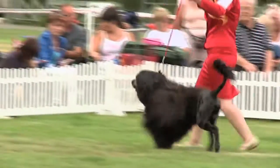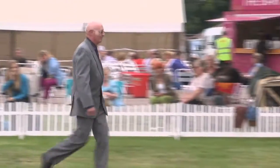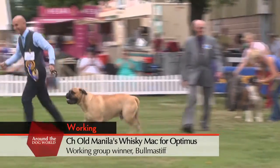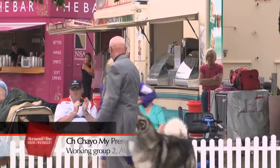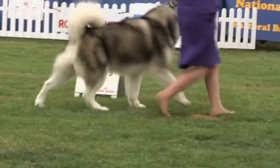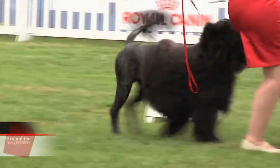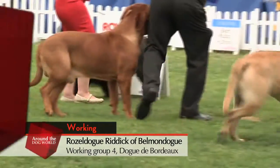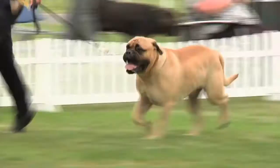The boards have been called for. We should shortly know the winners of this, the working group. The winner of the working group, National Working and Pastoral Breeds 2014, is the Bull Mastiff. Into group two goes the Alaskan Malamute, number 22. Group three, the Portuguese Water Dog. And group four, the Dog de Bordeaux, number 510. The winners of the working group, the Bull Mastiff, the Alaskan Malamute, the Portuguese Water Dog, and the Dog de Bordeaux.